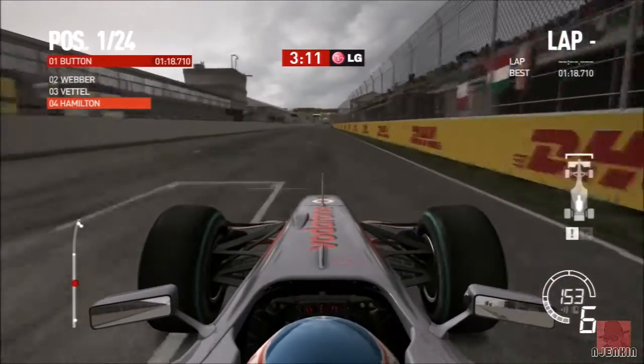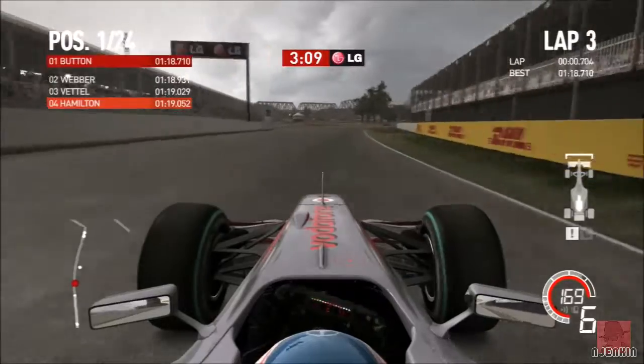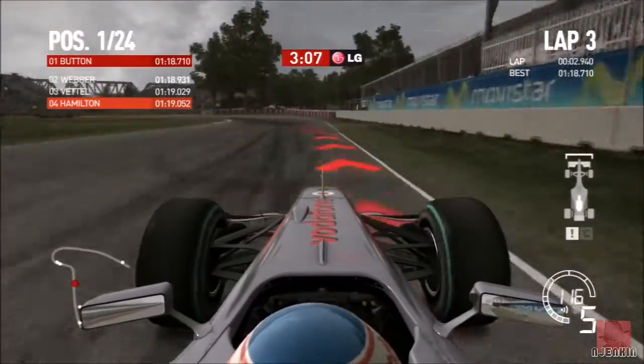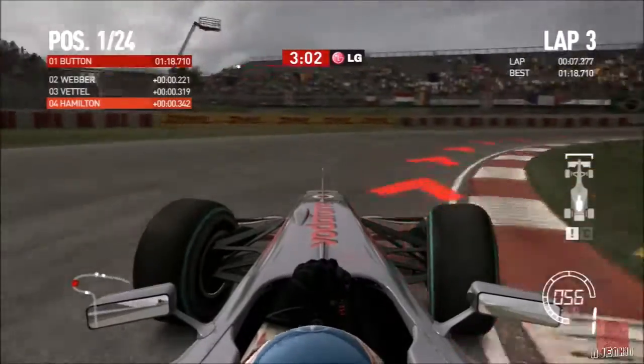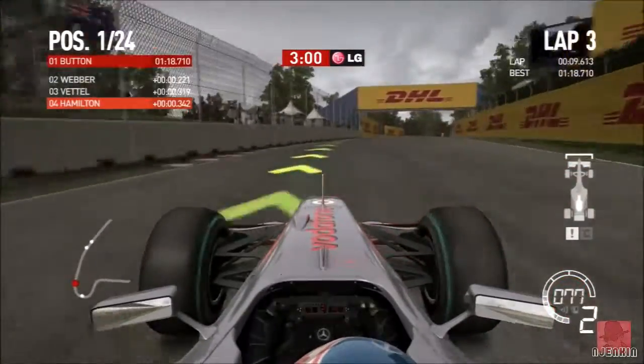Right, look for green split times, everyone. And also, have a look to see if Webber or Vettel or Hamilton get past me. This is going to be pretty exciting. 3 minutes remaining in the session. 3 minutes remaining.